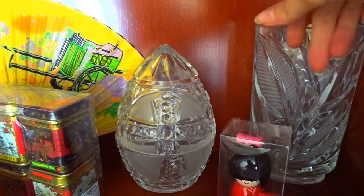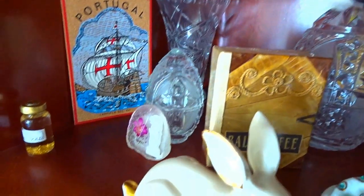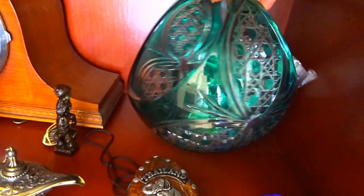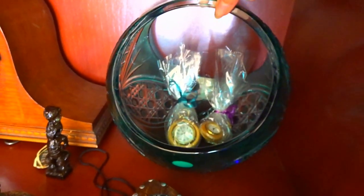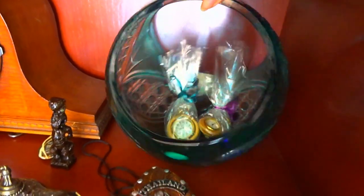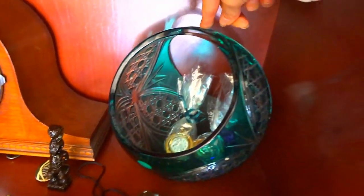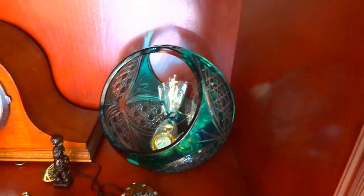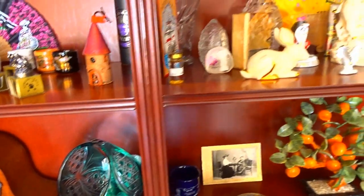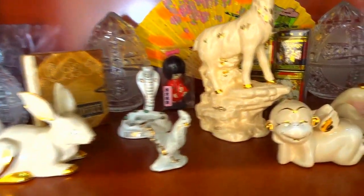These are the crystal vases, this one, and that vase, and this beautiful vase. These are all from my hometown. We used to have a crystal plant factory, which was making crystal and glass, and I think it's closed now. Definitely the shop is closed, but I think the whole factory is not producing anymore. But yeah, that's from Russia, and now it is a memory.